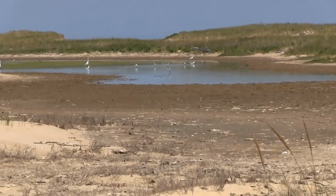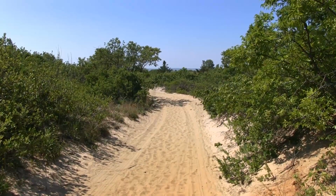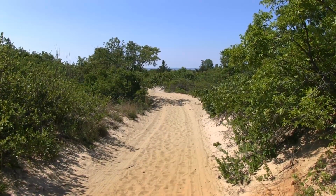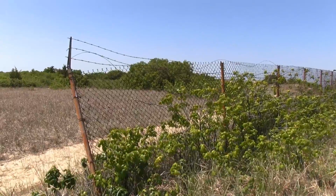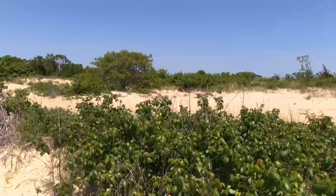As we get closer to the tip of Sandy Hook, it starts feeling more like a desert. Scrub bushes and all kinds of sand and stuff. So make sure you bring plenty of water and sunscreen and the appropriate shoes. Why don't we just listen to the sound of nature for a while?